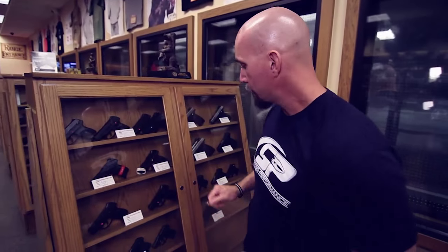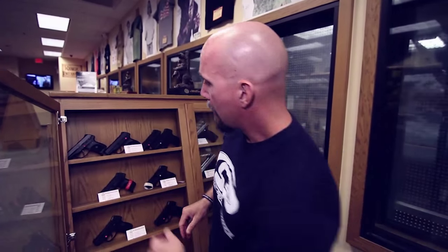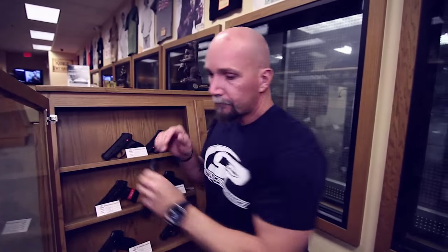Okay, let's talk about triggers very, very quickly. Now, the trigger on the first gun that I showed you is what's called a striker-fired trigger. You're going to have single-action triggers, what's called striker-fired triggers, which feel very similar to single-action. Then there are double-action triggers. So there's some handguns that have a double-action first pull and a double-action all-the-time pull. For example, a revolver would have a double-action all-the-time pull if it's a double-action revolver meant to be carried that way. This particular handgun is actually a Ruger LC9.